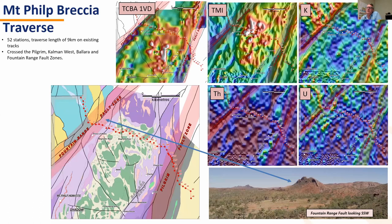The TMI response, you can see there's an area of elevated magnetics up towards the northern margin of the breccia. This is coming up close to surface at some prospects aptly known as Magnetite. Around that area as well, we've got elevated soil geochemical response. In terms of potassium and thorium, it's quite flat across the bulk of the Mount Fulke breccia, but slightly elevated in areas where you've got outcropping Corella formation.